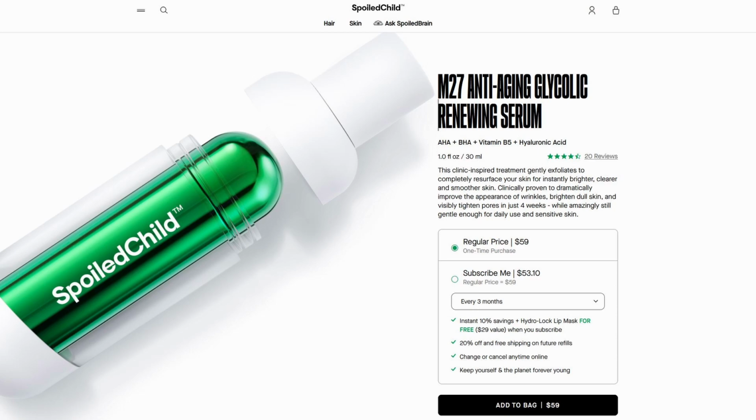Let's see. So very similar, at least, to how they have set up their Il Makiage site with the makeup, where they kind of ask you the questions. I did get matched to their anti-aging glycolic renewing serum. This is the M27, so it's not the same one I have. I was curious to see if I'd get matched to this product right here.